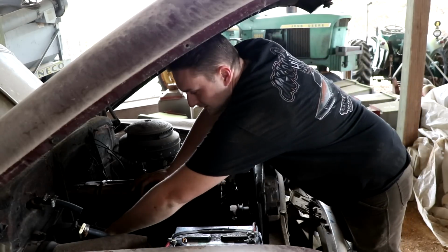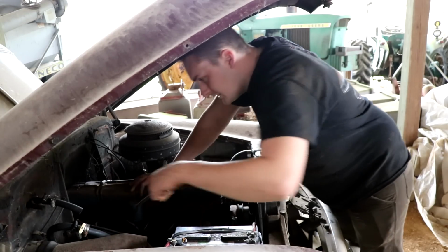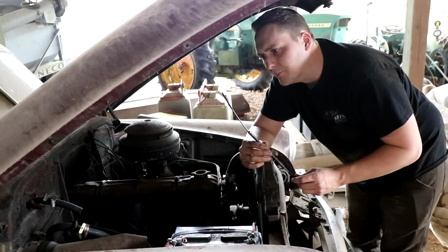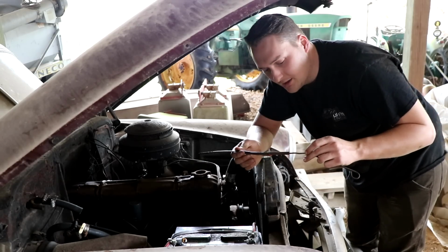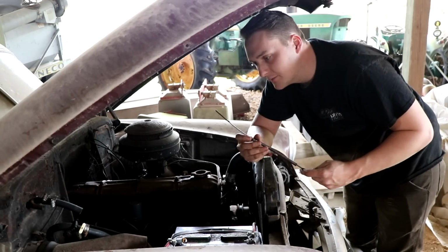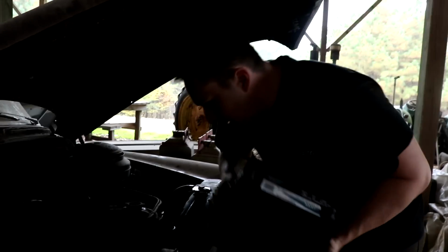So I'm going to do everything that I can to make sure we do this right, and check the oil on the dipstick, and I pulled the whole tube out with it, so that's good. But it has oil in it, but it's a little bit dirty, so I think that's okay. We can run it on that, but I think we definitely need to change it. Which one's the ground? That one there.